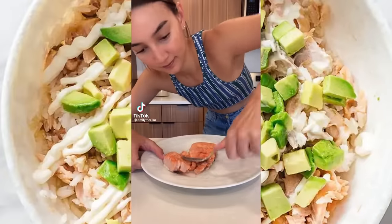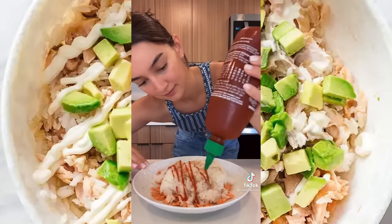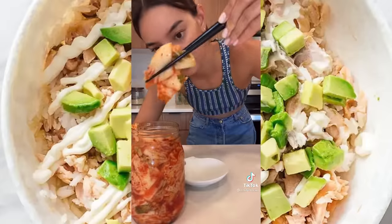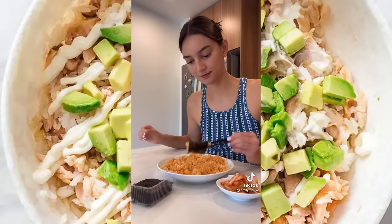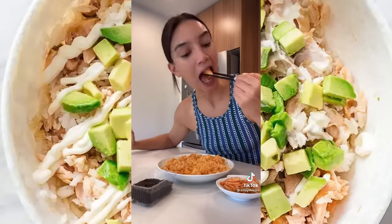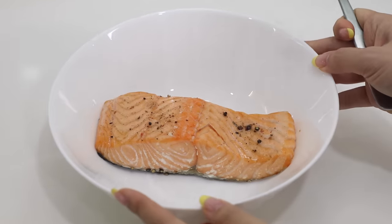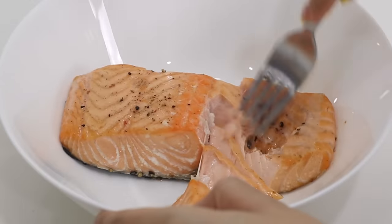Let's start off with the first recipe. I think this one is the most popular one on TikTok at the moment, and it's the salmon bowl. In the TikTok, I think she just had leftover salmon. In my case, I actually air fried this earlier, and now I'm going to just break it up.